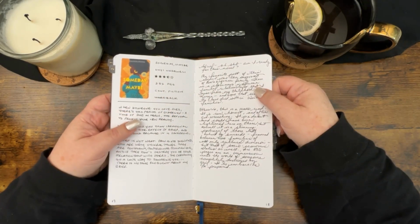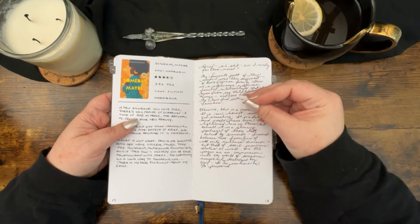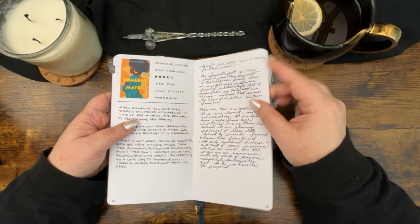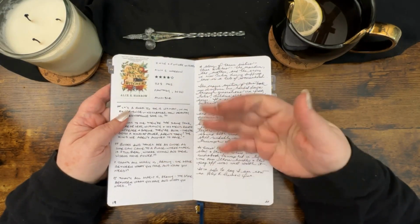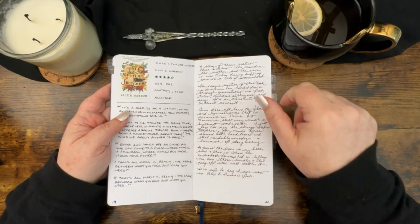I also really love how she explores the blending of a family in England with a Nigerian heritage and wealthy British heritage being blended together, and those trials and tribulations that went into this as well. It was really, really great. Alexi Harrow again, Once and Future Witches. I gave it a 4-star. I didn't love it quite as much as 10,000 Doors, but I loved it.